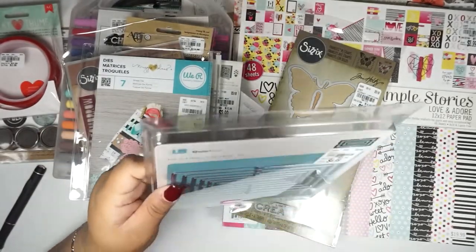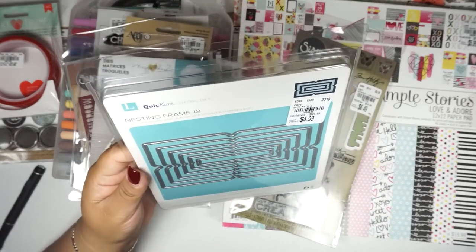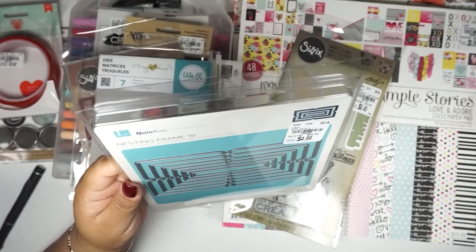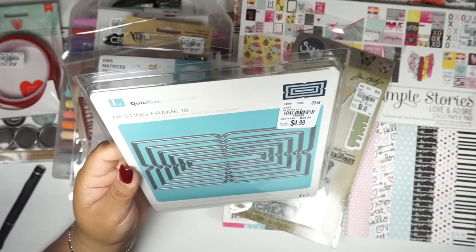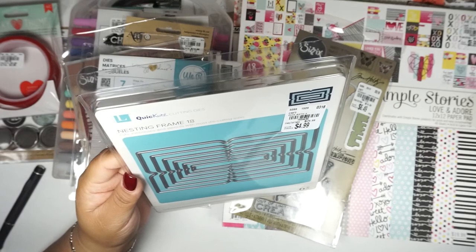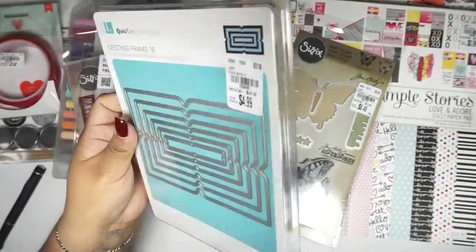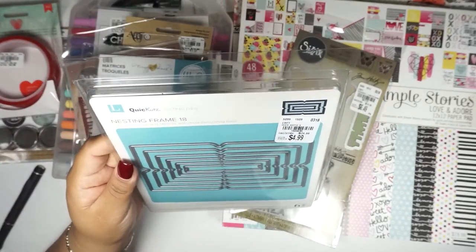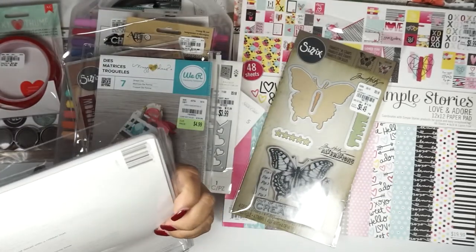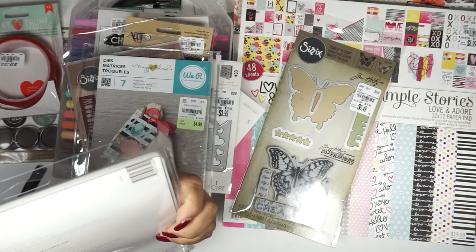And then this one here is a nesting frame for $4.99 compared to $14.99. Oh my god, like $10 savings. I can't help myself, I'm like, woo, I saved money. There's a total of 6 dies in here. Nesting frame, cut, emboss, and stencils with most die cut tools. And the item number is 1936485. I'm trying to figure out the brand. It says Lifestyle Crafts Quick Cuts Cutting Dies.